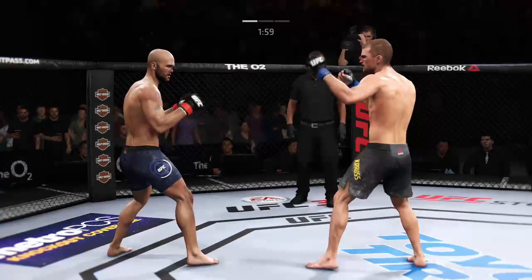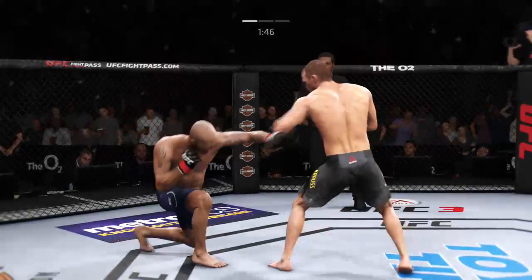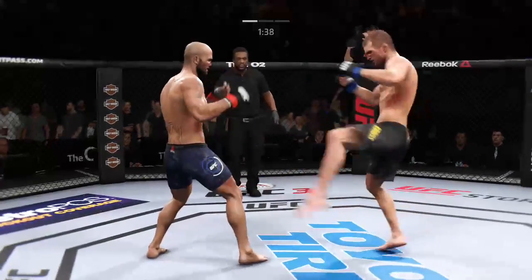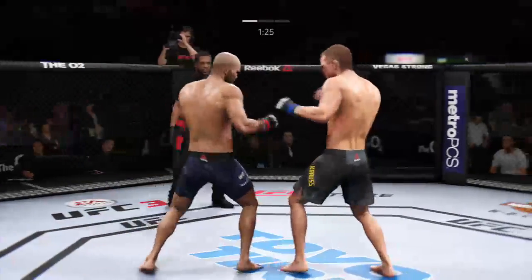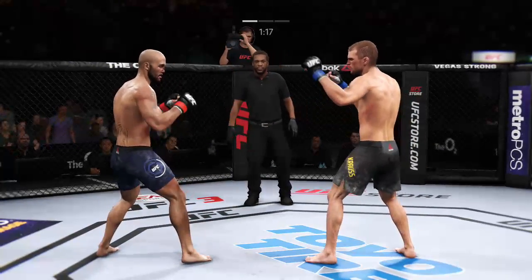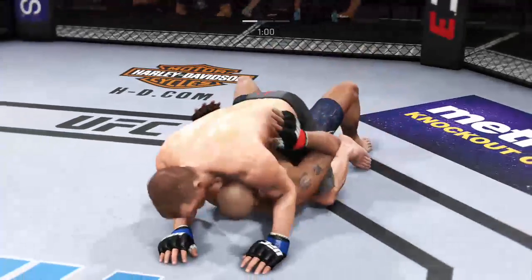So 3 minutes off the clock in our first round. Trying to establish that jab once again. Oh, Joe, that'll work. A nice straight lands there by Kraus. Just missed with the left there. Goes for a single. First takedown attempt is there. Nice punch there by Robbie Lawler.